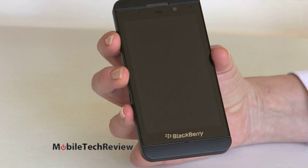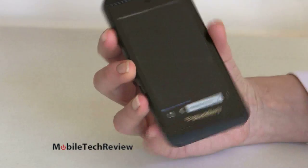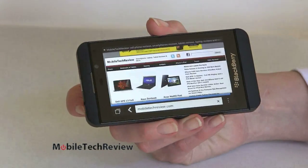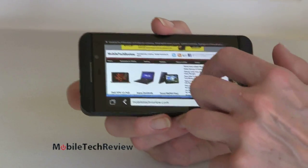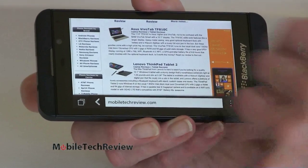This is an HTML5 web browser. Again, it does support Adobe Flash. And we'll load our own website, Mobile Tech Review, here. Nice and quick. We do have great AT&T LTE coverage here.